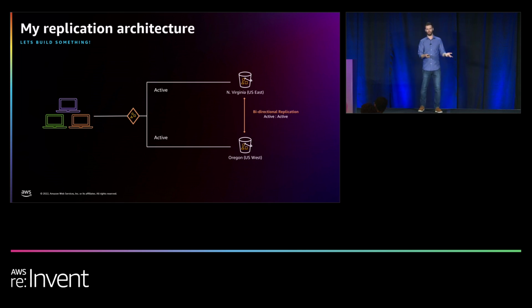Now, as an owner of all of this, I could expand and put another bucket in Dublin and go on from there. So that's a really powerful way of using multi-region access points to take advantage of your data replica. It's not just a static data set anymore. It's actually allowing you to expand globally. And you're getting that accelerated performance I just mentioned.